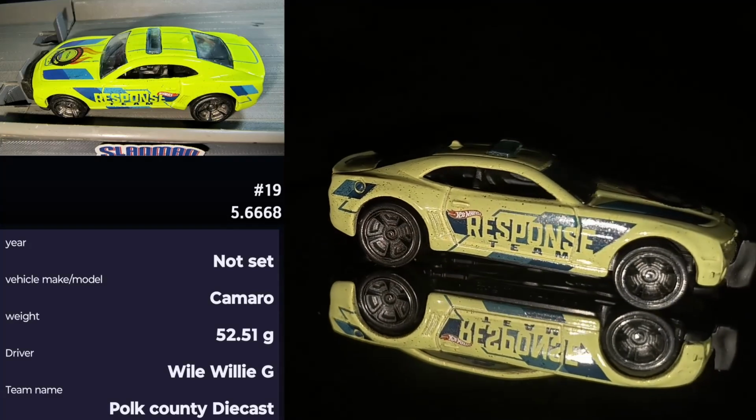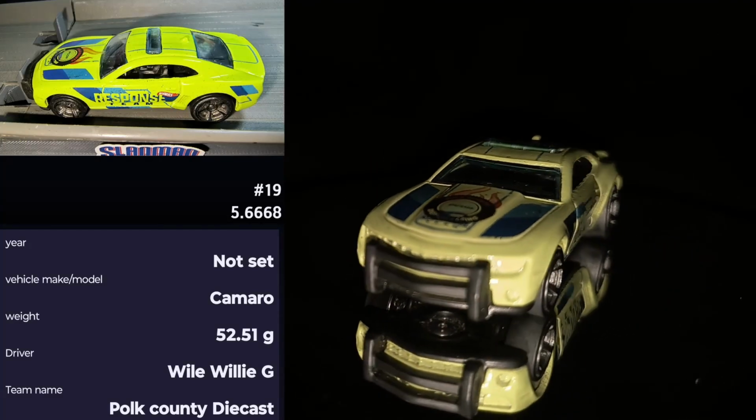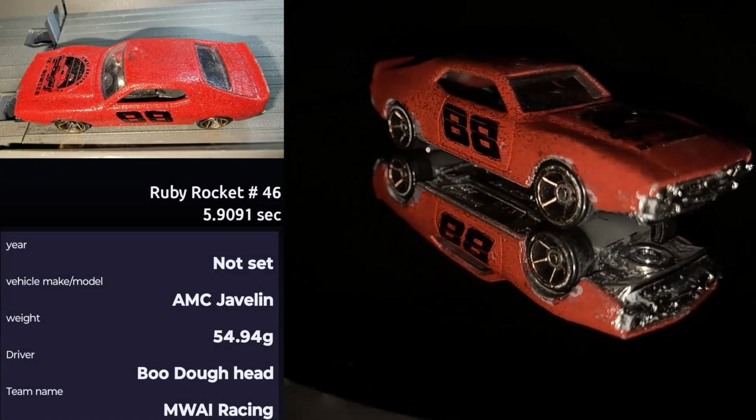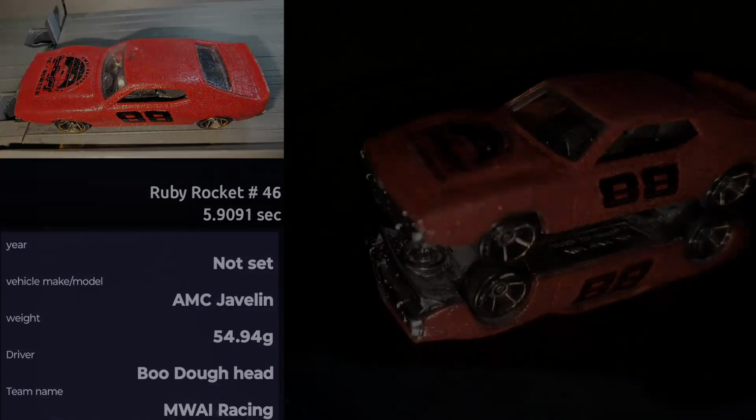Next up we got Wild Willie G from Polk County Diecast. This time he'll be racing his Camaro. And our last car joining us tonight will be Budo Head from MWAI Racing in an AMC Javelin.